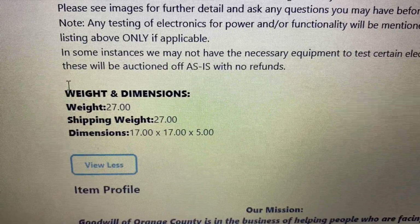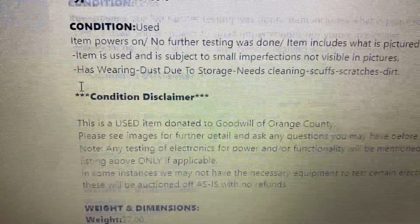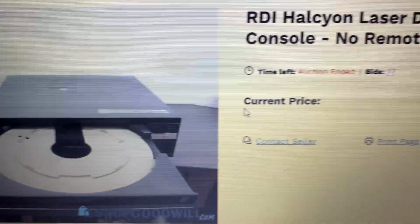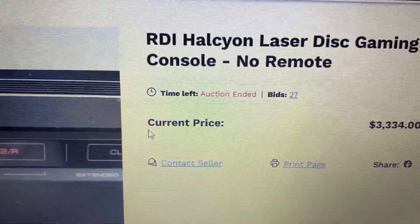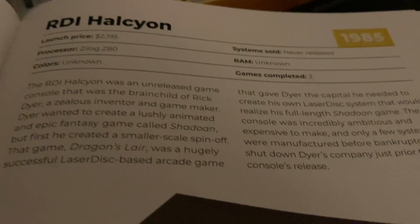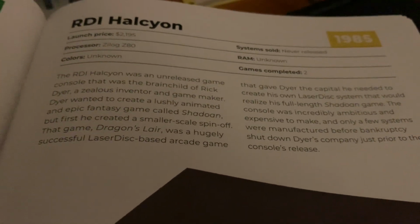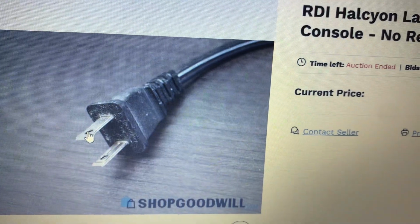I didn't know there was a prototype. It weighs 27 pounds, and look at those dimensions. So this is not going to be cheap to ship. But yeah, can you believe this? The video game collectors or video game historians out there, there were 2 of these consoles made, because it says here that there are only 2 prototypes, and there were 2 games completed. So it's amazing that this thing exists.